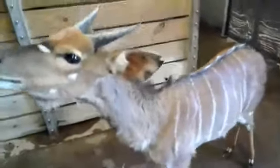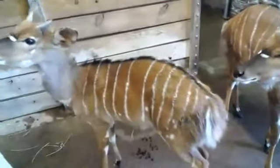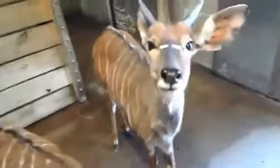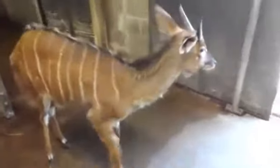So these are all juvenile male Nyala, so they still have all of their young coloring, the same colors that the females are. Now female Nyala don't have horns, and the males do. When they get their horns fully grown in, they will be spiraled horns. They will twist up to about 2 to 2.5 times, and they can get up to about 1.5 to 2 feet long.